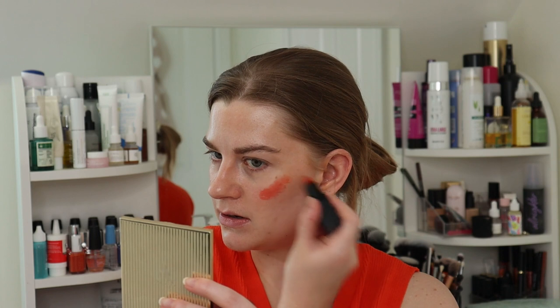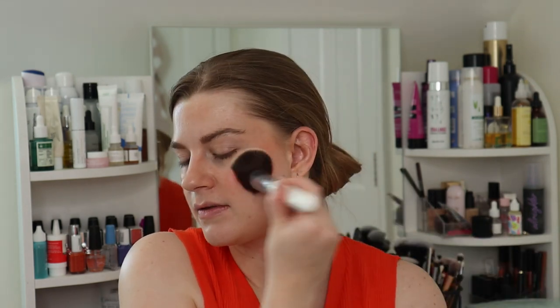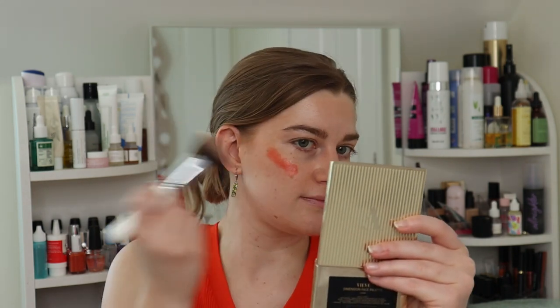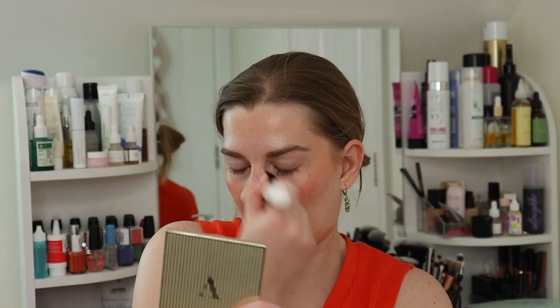I want to use one of the lipsticks as a blusher. This is 410 Copper. This is one that I don't think has shimmer in it. So let's work some of this on my cheeks and see how this... Oh, that looks crazy, doesn't it? Let's see how this goes as a blusher. Yeah, that works as a cream blusher.